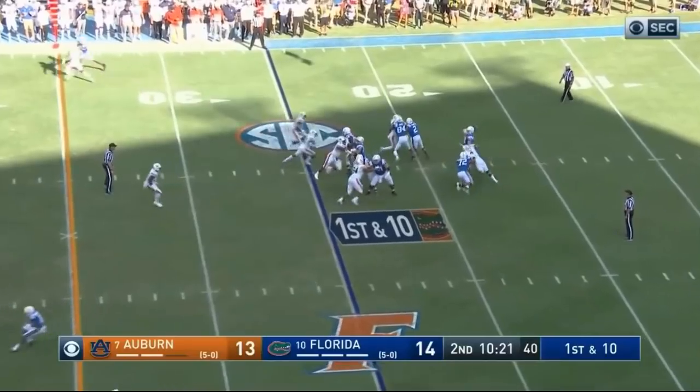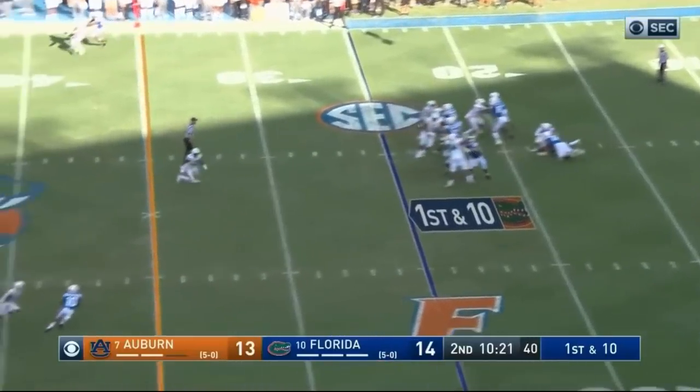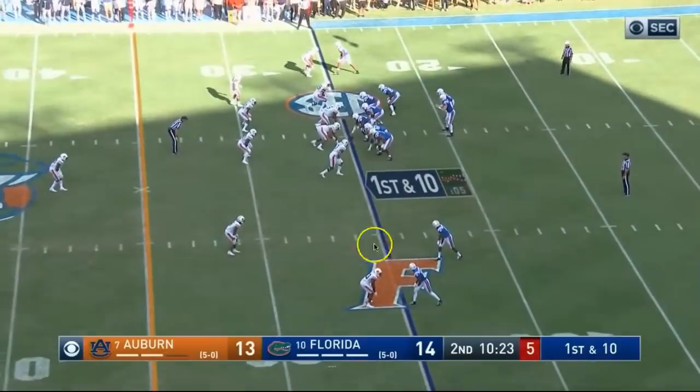Auburn is able to get quick pressure from a myriad of different ways. But got to be able to press up on that receiver. Cannot leave that space.